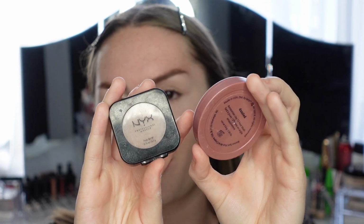I'm gonna go off camera and bronze and blush my face with these two products because I didn't really see any bronzers or blushes at these stores, and I also didn't want to spend a ton of money. I kind of picked up the things that were most important to me and things I was more excited about. So I'm gonna be back and we're gonna do highlighter.